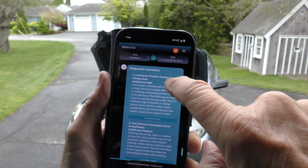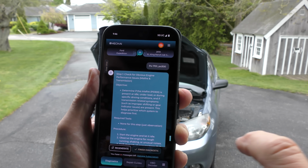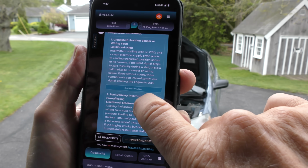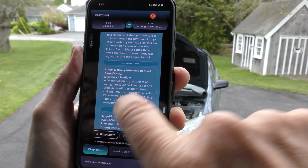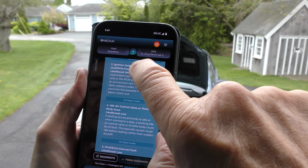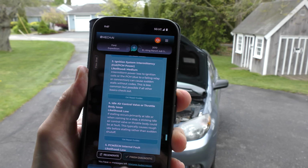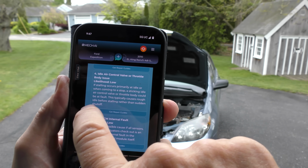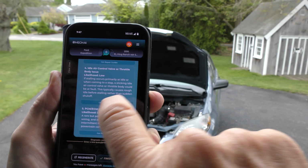With the crankshaft position sensor, a wiring fault is a high likelihood. Then it tells you how to check it, but we'll go back one. It says fuel delivery interruption, likelihood medium. Fuel pump, and it tells you how you can repair it. Then the ignition system could have a problem with the coil or the PCM, and it gives you a repair guide. Or the idle air controller or throttle body issue, it's low likelihood, but it can happen, and it gives you a repair guide.